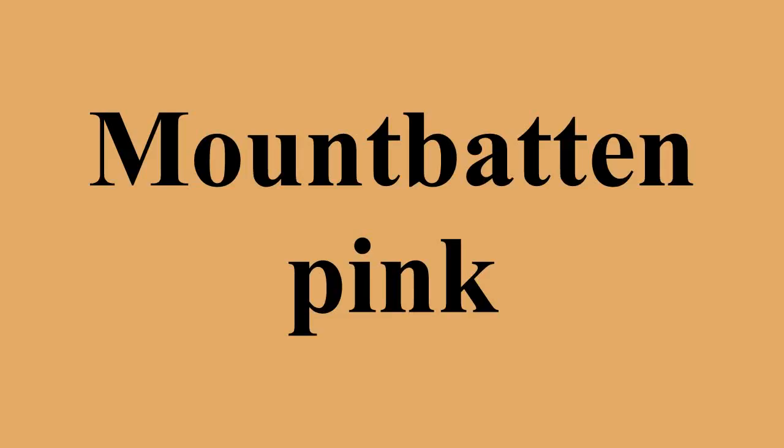Mountbatten pink, also called Plymouth pink, is a naval camouflage color resembling greyish mauve. It was first used by Lord Mountbatten of the British Royal Navy during World War II. After noticing a Union Castle Line ship with a similar camouflage color disappearing from sight, he applied the color to his own ships, believing the color would render his ships difficult to see during dawn and dusk.